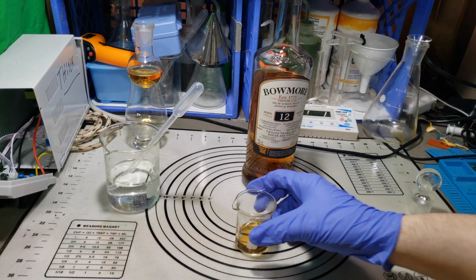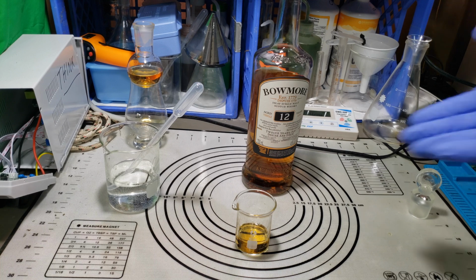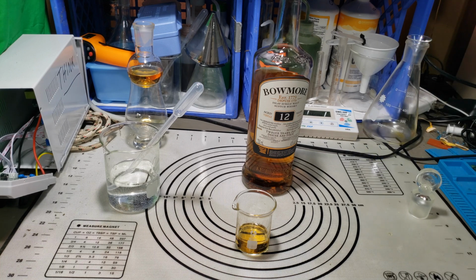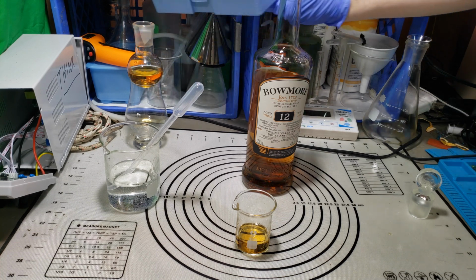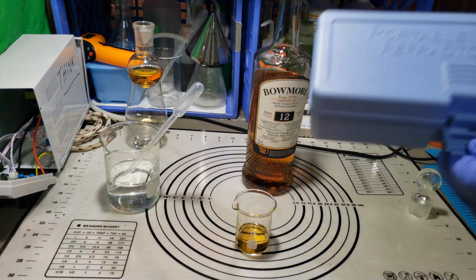Okay, here's where the citrus that they claim on the label really shines. So, yep, for sure. We've got citrus, vanilla, almost like a citrus peel, like a lemon rind or something. Very delicious. Okay, so the next test we're going to do, and the last before we see you off, is we want to validate that the label is actually correct. We were told this was a 40% ABV whiskey. So let's confirm that, roughly, with our portable refractometer.